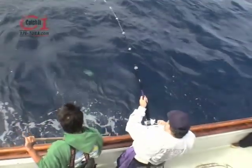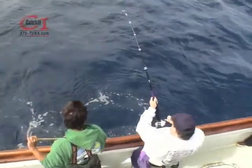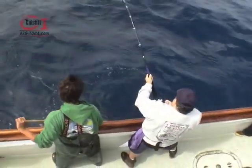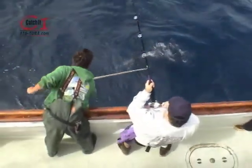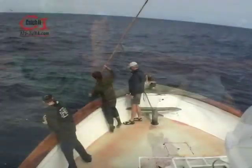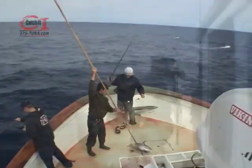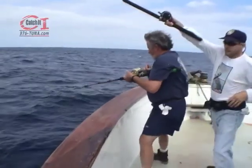So if you are a first timer, don't be shy, don't be afraid, come on out. Make sure you get on a boat like the Pacific Queen where the crew's gonna take their time and show you how to do it. And if you do that, I'm telling you right now, I can't imagine anybody getting out on the water and not having a great time on a boat like the Pacific Queen in a bite like this. You'll really enjoy yourself. You'll have a wonderful time. It's great for the kids and the family, and you're just going to enjoy the entire experience.